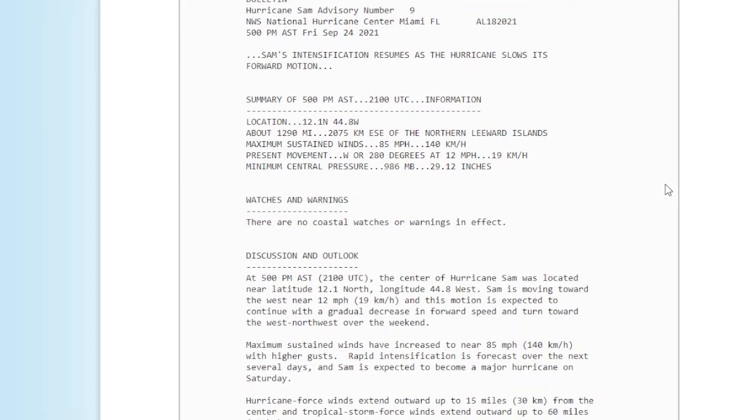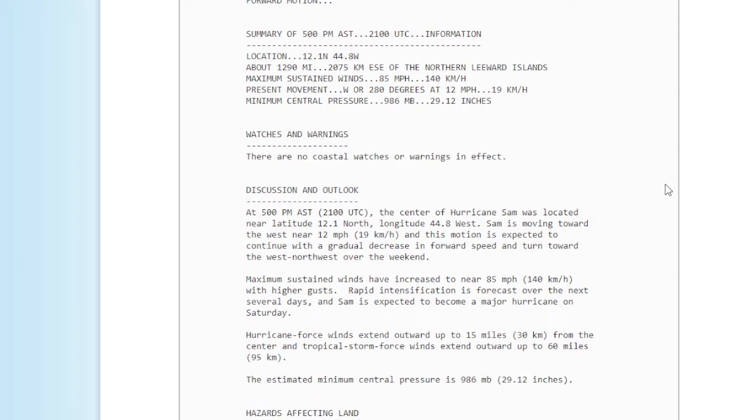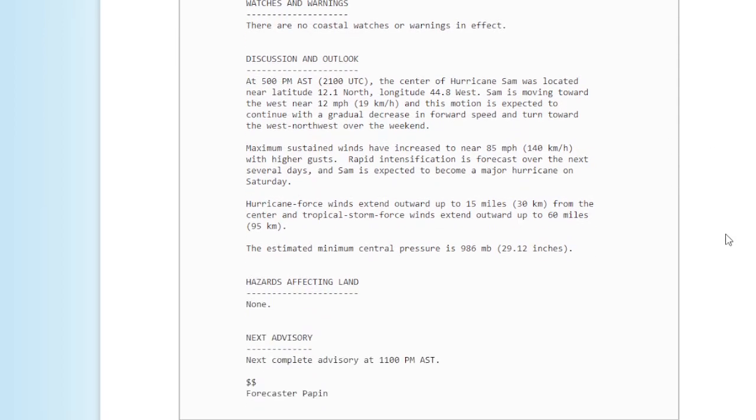Let's go to the latest public advisory, 5 p.m. Sam's intensification resumes as the hurricane slows its forward motion. As of 5 p.m., its location is 12.1 north, 44.8 west, about 1,290 miles east-southeast of the northern Leeward Islands. Maximum sustained winds are 85 miles an hour, moving west at 12 miles an hour. Minimum central pressure 986 millibars, 29.12 inches.